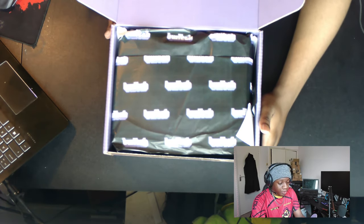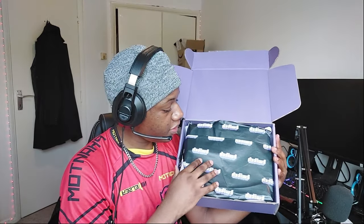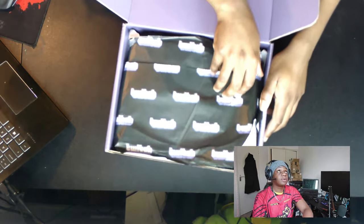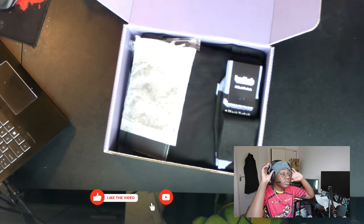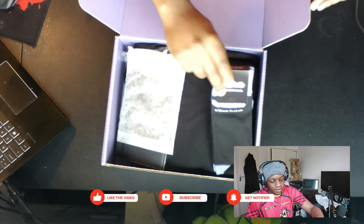Oh, on the overhead you may see what it is. But in this one, you see? Twitch branded wrapping here. It'll be hard to take it out while holding it like that, so let's open up the wrapping. I guess I've ripped it now. There are a few items in here now. Look at this. We're given a pair of Twitch socks.